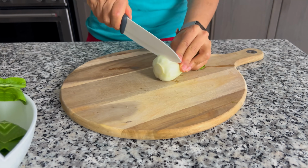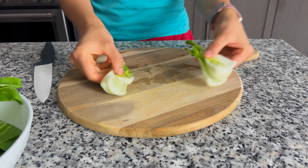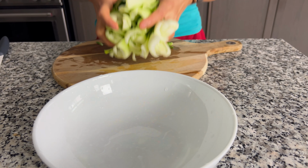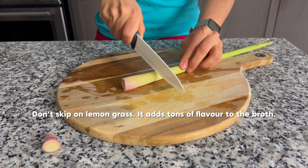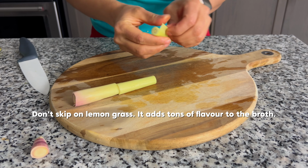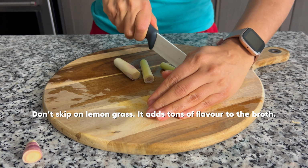To begin, I'm going to dice up my veggies. I am using bok choy. I really love bok choy, so feel free to use any other veggies of your choice. And then you're going to finely grate your ginger, garlic, and cut your lemongrass and keep everything on the side because this soup is only going to take you about 10 to 15 minutes max to make. So you want everything prepped ahead of time before you turn on the stove.